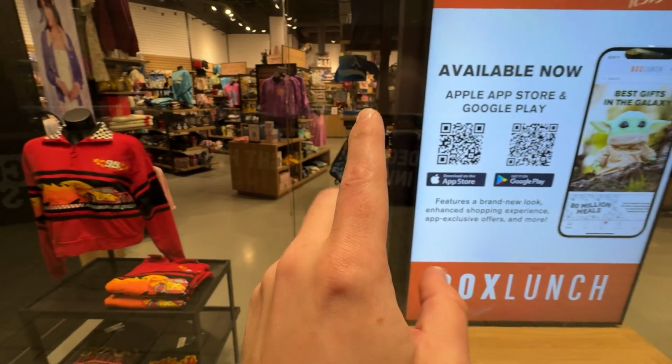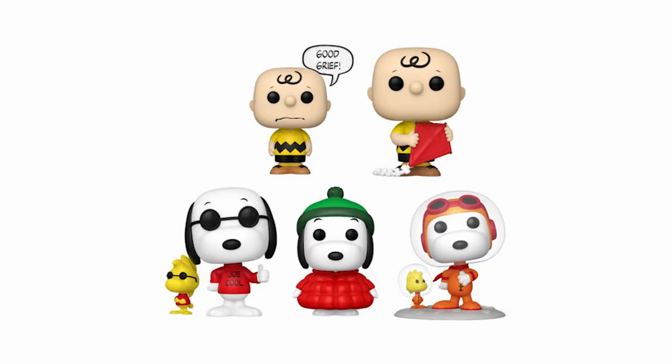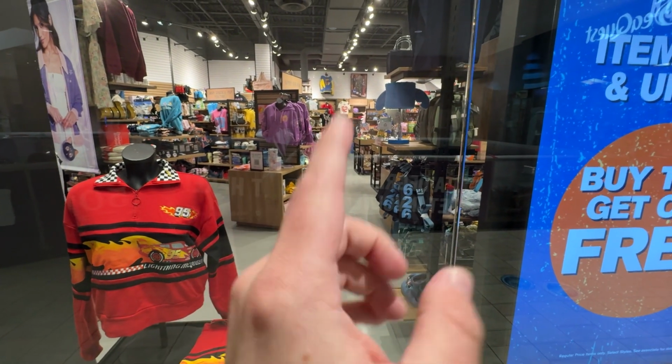Later. Good morning, folks. I am here at Box Lunch because they are releasing a pop today that I'm pretty excited about. So there are some brand new Peanuts pops, and Snoopy has a possibility of a chase. And so hopefully I can snag that today. There's a couple other things like Peanuts related that I want to get as well. So we'll see what they have. I don't know if they have a chase, but we'll see.